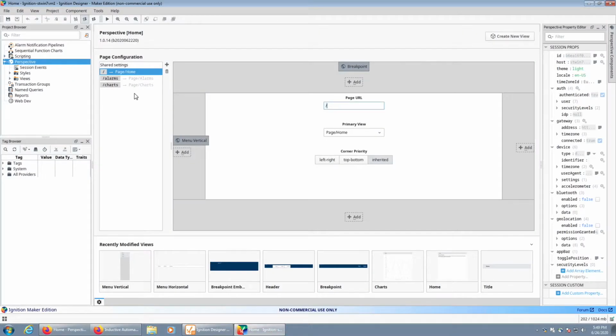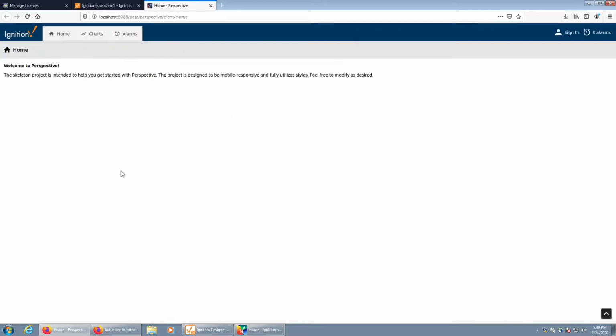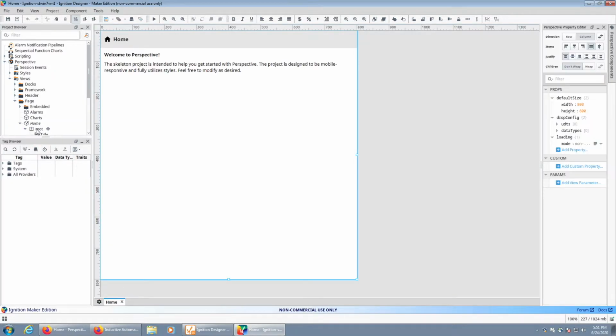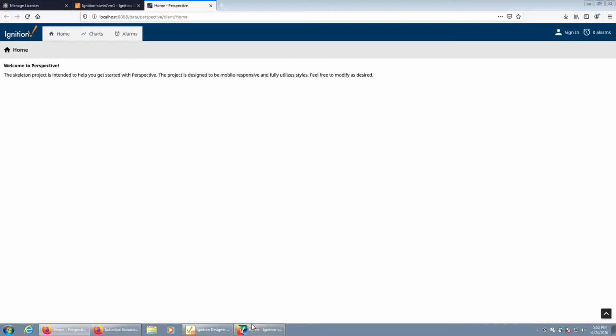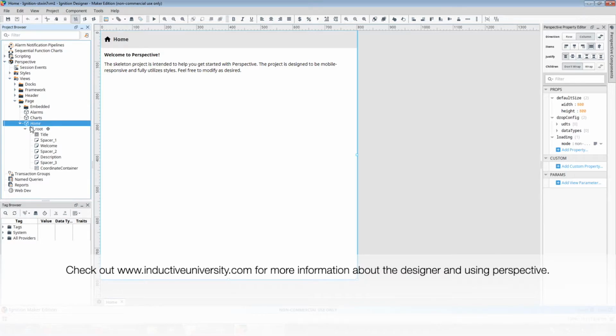So if we go back to the designer and double click on home, it'll take us to this page, home, which is what we see here. So the left-hand window is called the project browser, which is how you navigate the different pieces of your project, and that's taken us into a section called views, into a folder called page, and this is a separate view called home that we're editing.